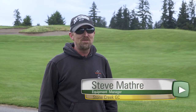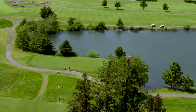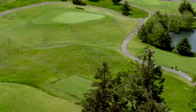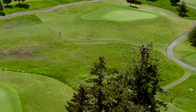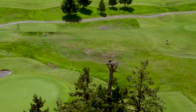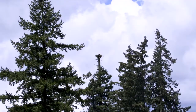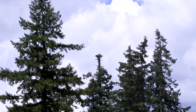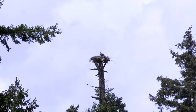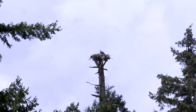You know, we built that platform a lot of years ago, and it sat up there kind of unfinished for a number of years, and no use out of any birds from it. We'd occasionally see some birds sitting up there, but nobody ever tried to build a nest. And coming in a few weeks ago and seeing the nest being built, and I brought my camera out and took some nice pictures, and it's pretty exciting. So it's nice to see them finally starting to use that thing.